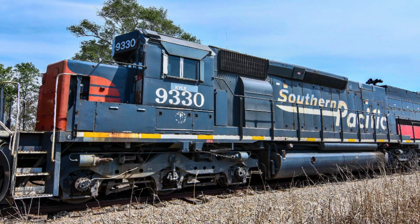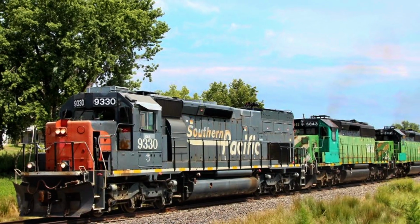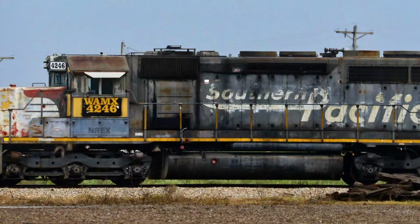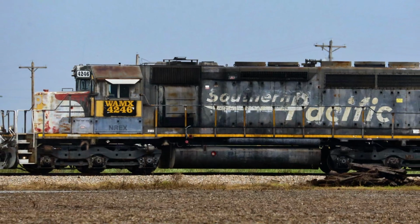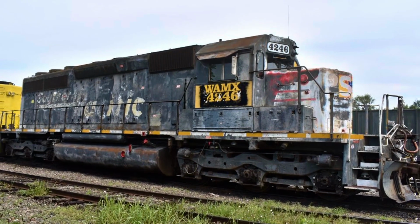SP 9330 works for the Kyle Railroad. It was built in February of 1974. This SP SD40M-2 is a rebuilt SD40-2 from 1994. It works for the Wisconsin and Southern Railroad.